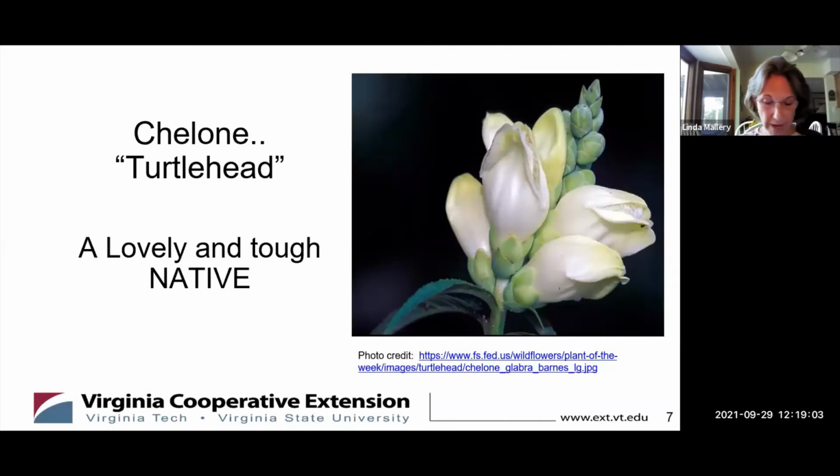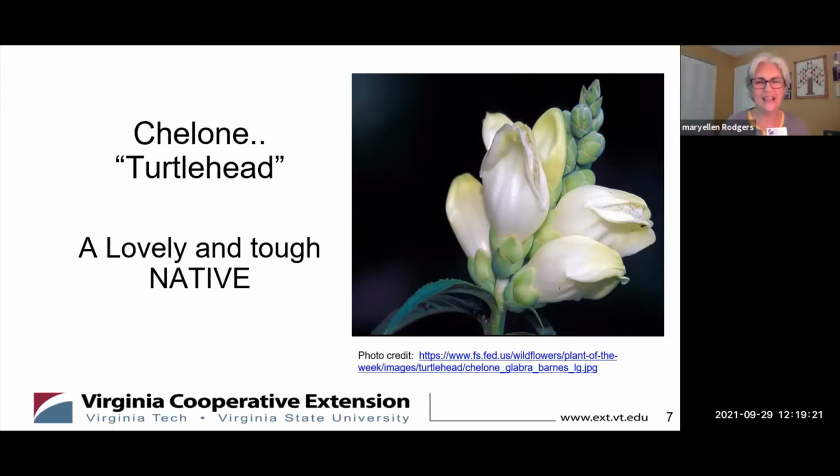Before we turn to our main presentation on Winterberry and Sparkleberry with Sonya and Elizabeth, our guest gardener, Mary Ellen, is going to share with us about this perennial currently blooming in Zone 7, Turtlehead. Over to you, Mary Ellen. Thanks, Linda. Chelone, Turtlehead.